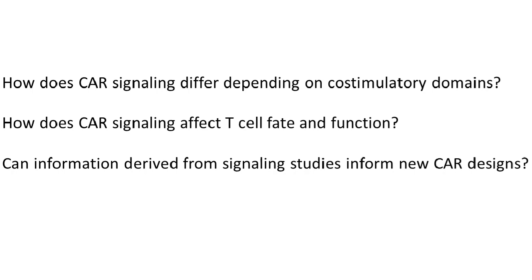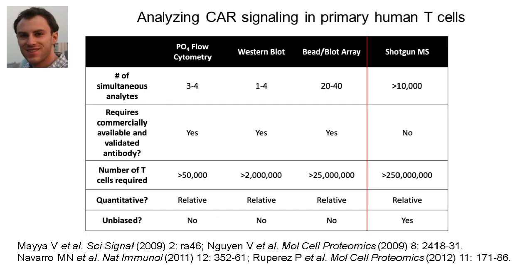I think these principles can be extended to any synthetic receptor that we introduce into cells to confer a function. We need to be thinking about how we interrogate that receptor to understand whether it's doing what we think it's supposed to be doing.